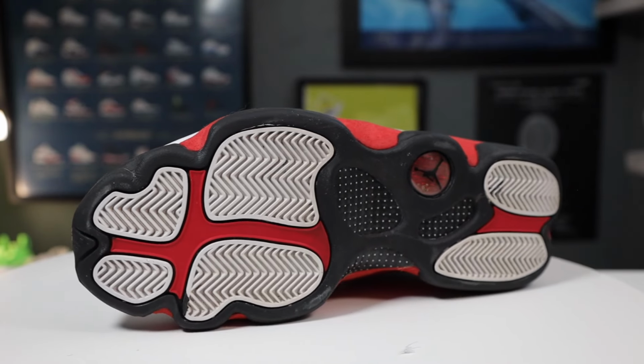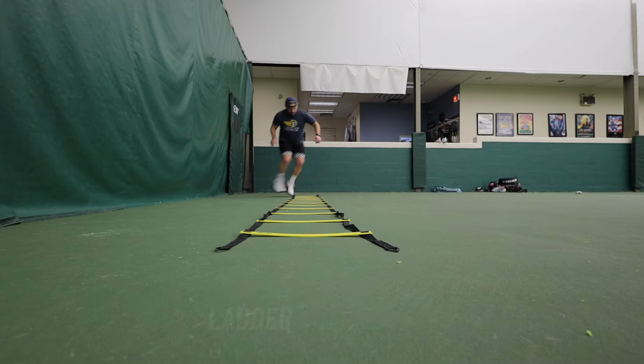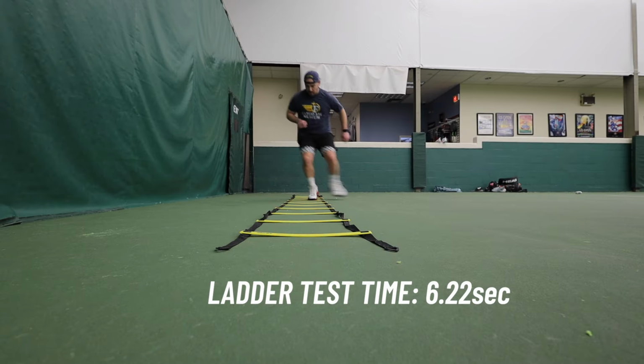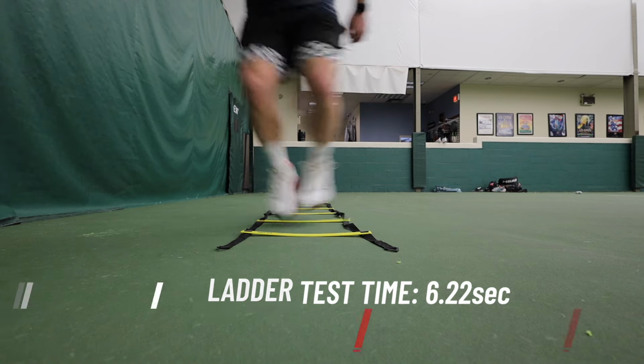And the outsole on the 13s is actually a personal favorite of mine. Now, it's modeled after a Black Panther's paw, and these have exceptional lateral stability, but they're also solid as a rock in how they cradle what's called the glabrous junction of your foot.